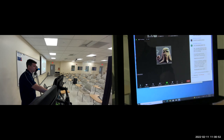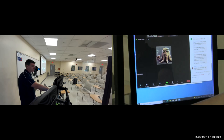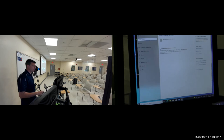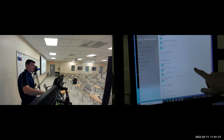The very first time that you log on to a HyFlex computer, this is something you're going to have to do. Once you log on and change this setting, you won't have to do it again. You're going to hit the Apple icon, and then touch the gear icon here, which leads to settings. Within the settings window, go to devices, up here at the top. Along the left-hand side you'll see a number of options. You want to go to typing.